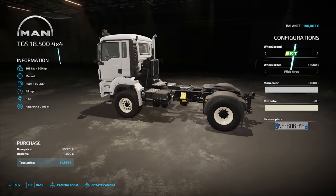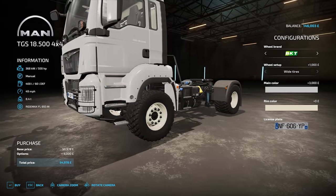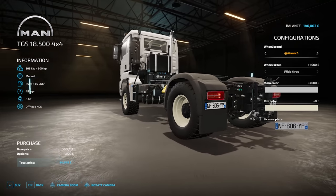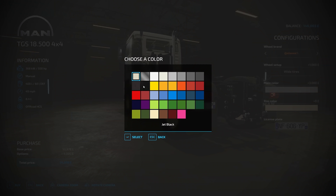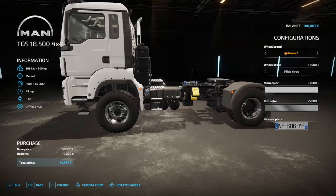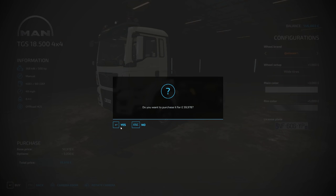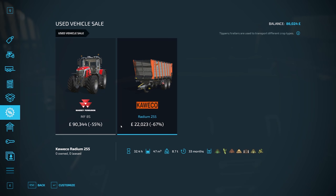Let's change the tyres. These are different to FS19. Different options. I think we'll go with the Continental. I don't like the rim colour at all, so we'll go with chrome. Does that look good? It's like a sports lorry. Only 59,978, which I know does sound still like quite a bit of money, but still, it's a 500 horsepower lorry.